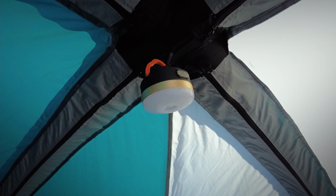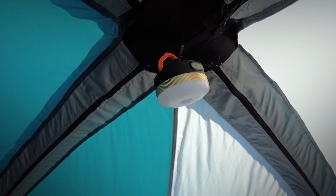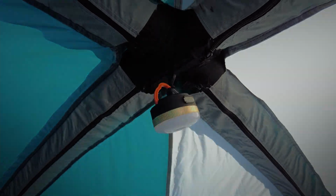Another great little addition is this little USB rechargeable light. Amazingly bright at night time, and you can charge it up whenever you want. Again, I'll put a link down below.